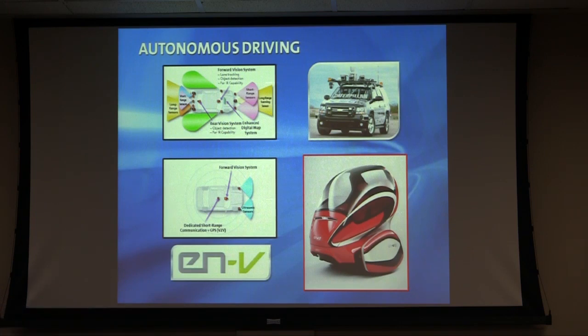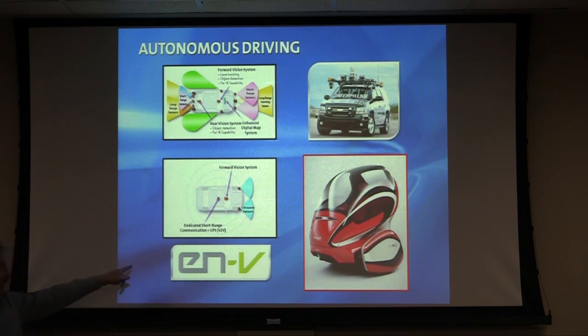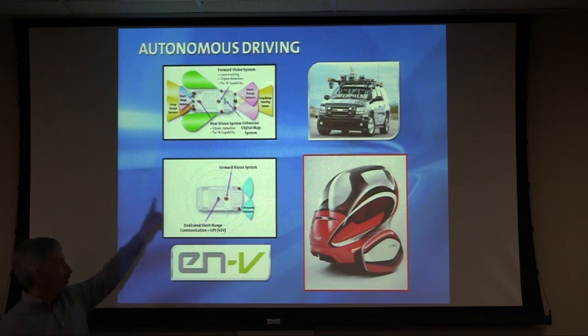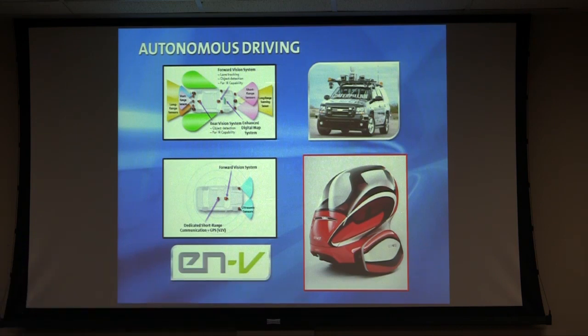It was displayed in the Shanghai World Expo. GM had a pavilion there, and we were able to demonstrate various types of things, including platooning of vehicles through the vehicle-to-vehicle communications. EN-V stands for Electric Networked Vehicle. So electric, this is a fully electric vehicle based upon lithium-ion batteries. Networked, both in terms of the sensing radar and cameras as well as the vehicle-to-vehicle communications. If you look closely, this is a two-wheel vehicle. This is a concept for an urban environment with tight operating conditions, and so this can do zero turning radius, so parking, all of those kinds of things.